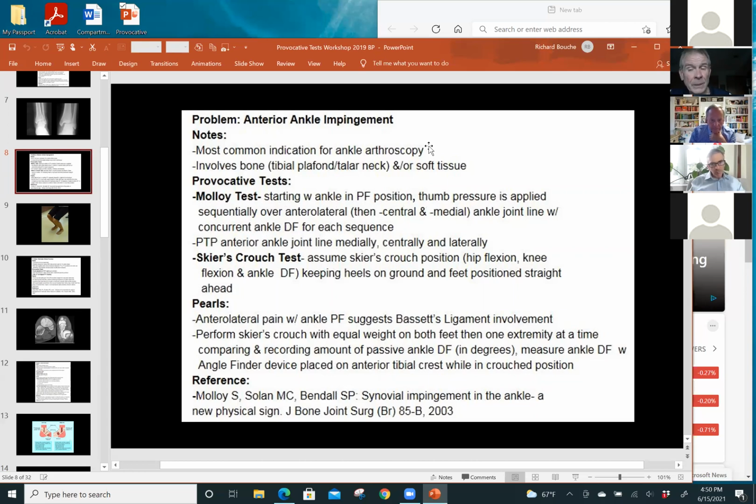You think you're going to see a bunch of scar up there on the MRI? You should, but you don't, and they still have these symptoms. Thus, these provocative tests. There are 2 of them. One I've used for 30 years, the skier's crouch test. Basically, assume a skier's crouch position, and we all know what that is: hip flexed, knee flexed, ankle dorsiflexed.